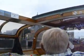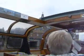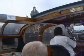To the left you see the Weepers Tower, an old defense tower for the fortification of the city. Sailors' wives used to wave goodbye to their husbands from here, and many a tear was shed, which explains the name Weepers Tower.